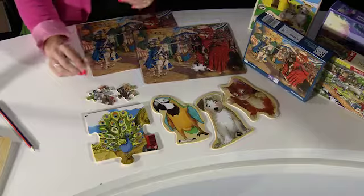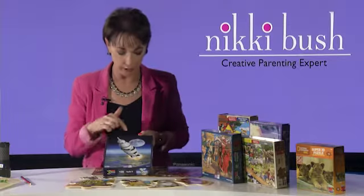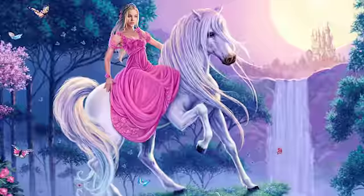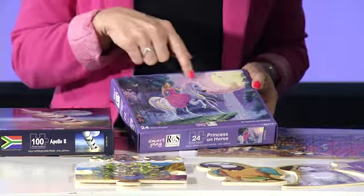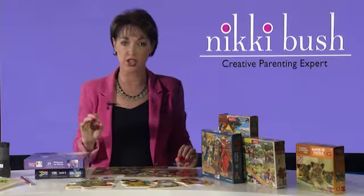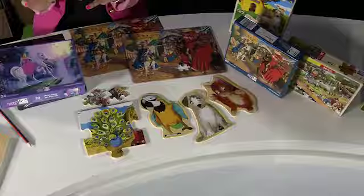And some puzzles, like for example, this Apollo 11 puzzle, are full of what I call pieces of same or pieces of nothing, where there is very, very little detail, and that makes it very much more difficult. The same goes for the princess on the horse. There's a lot more detail than Apollo 11, but there's a lot of same as well. So that just gives you an idea as to what you should look for when you're trying to find a puzzle that matches your child's age and ability. And we do need to keep stretching our children to do harder puzzles, more difficult pictures, or more pieces.